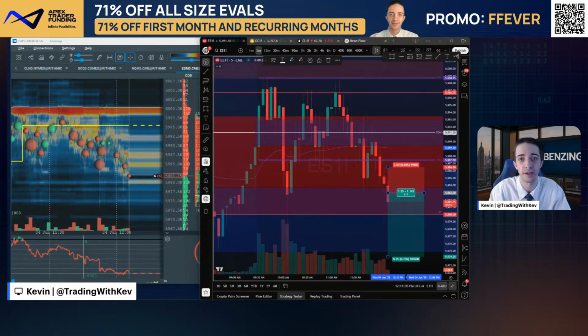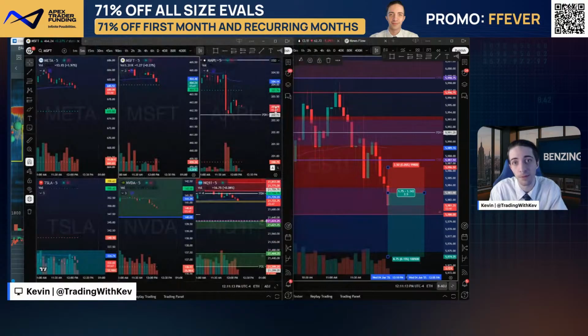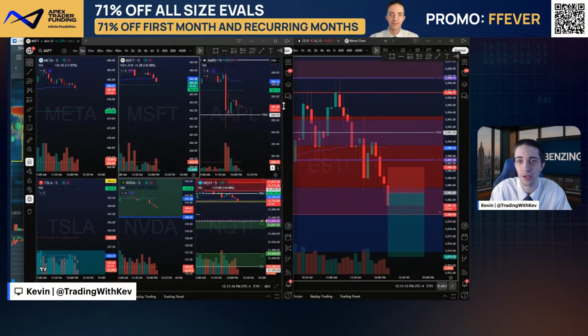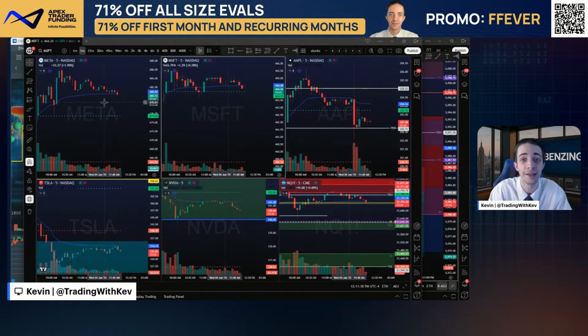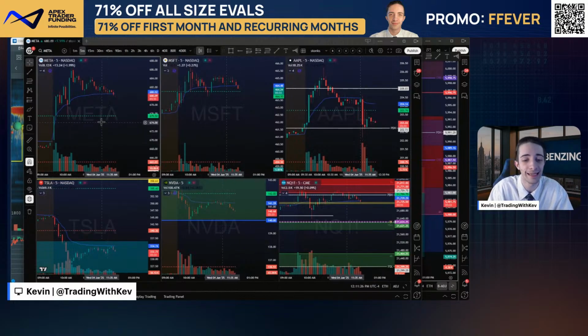Would it break? Something else we could do is check where our equities are. Whenever I'm uncertain about the market, I pull up my equities, and if equities look like they're ready to sell off like crazy, that helps give me some confirmation. If I see equities at an area where they could find support, well, then guess what? I'm waiting out of this trade, and I'm not going to take it.